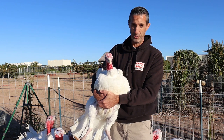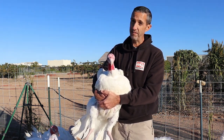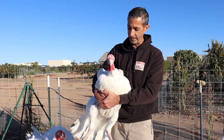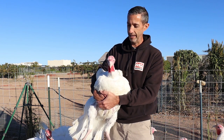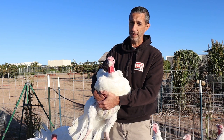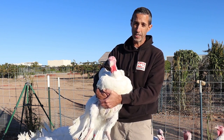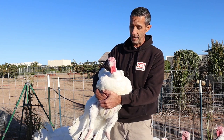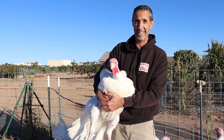This is one of actually the smaller birds. So one of the Jennies. And she's heavy. I'm guessing she's probably a good 25 pounds, maybe more, as a live weight. One of the things that's great about these is they actually are pretty darn friendly. They'll come up to us when we walk into the enclosure, and they stay with us the whole time, whether we have feed or not. I'm going to put this girl back down because she's heavy.